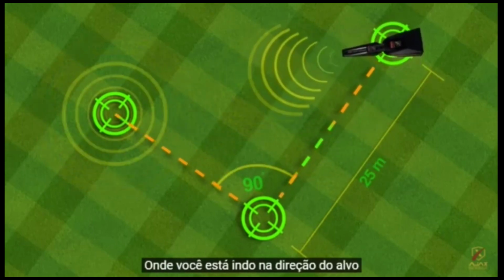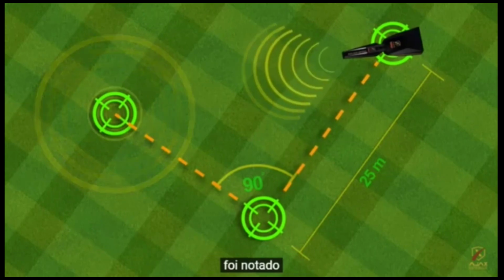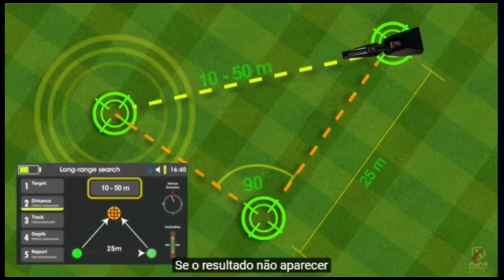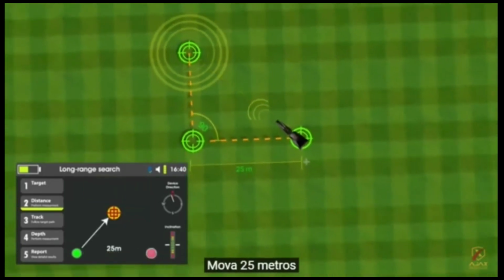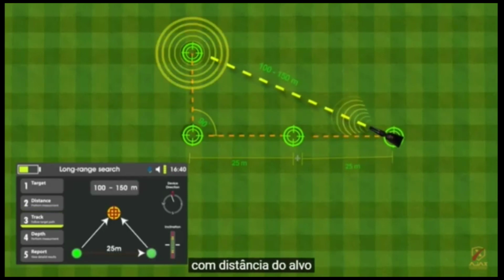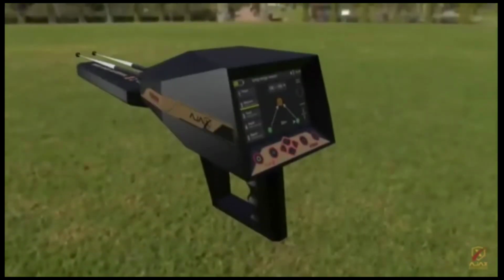The reading is indicated by the antennas turning towards the target direction and intersecting with the first path. If the reading towards the target is noticed, press the grip key to get the target distance. The result will show on the top of the interface. If the result didn't show, then the arrow will blink, indicating that the user should move another 25 meters. Then press OK key to see the arrows forming a triangle with target distance from the search point. Proceed to the next phase, which is the target tracking phase.